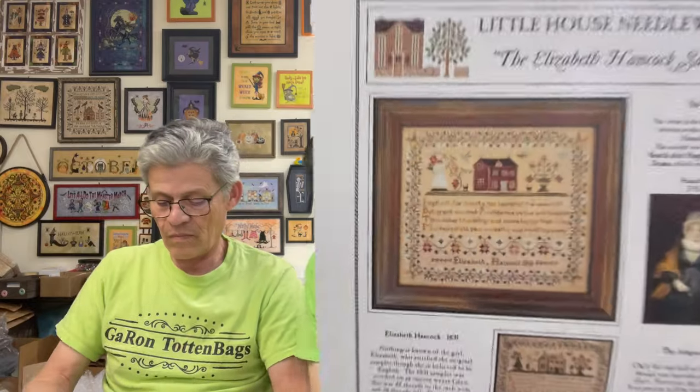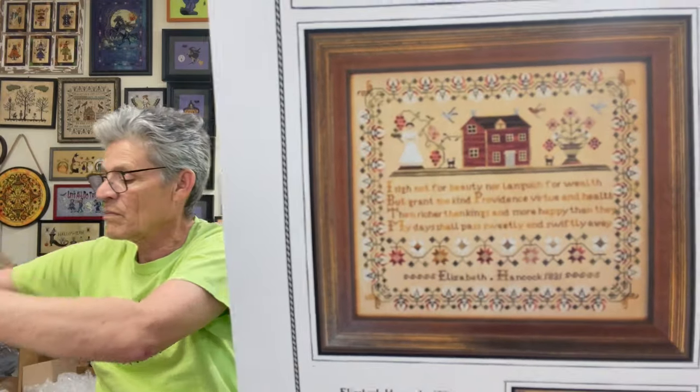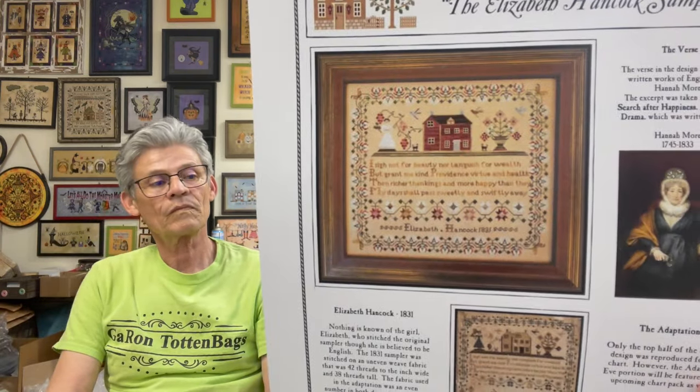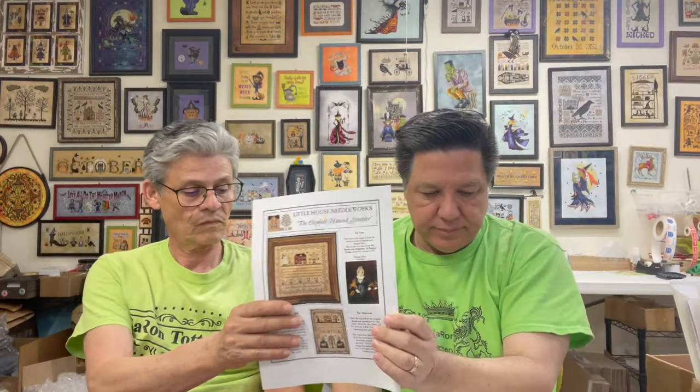Who's this? Okay, this is Elizabeth Hancock sampler, so it's a reproduction sampler. Look at that. So there it is. And what's down here? I think that might have been the original, and that's a reproduction. Not sure. All right, and then the last one from Classic Colorworks from the cross-stitching house. I think we did it.